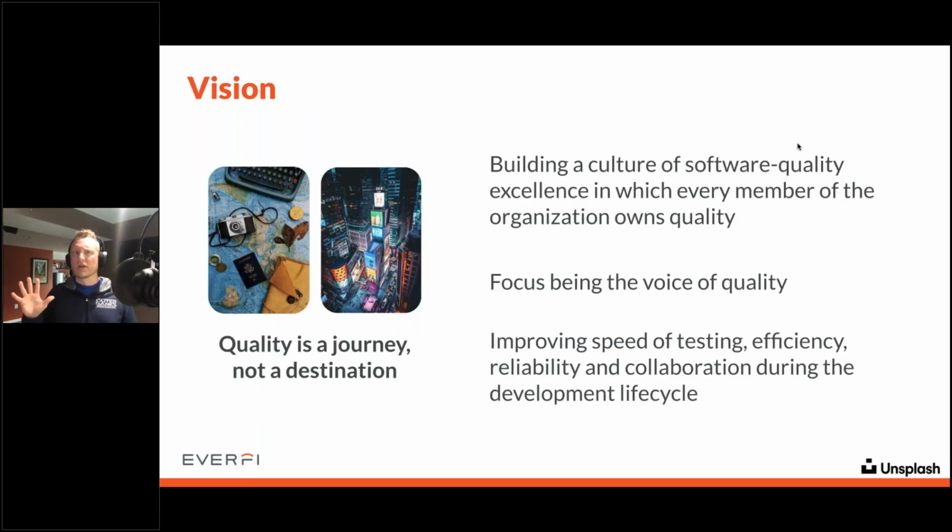Starting with the vision around building quality excellence, I think quality is really a journey. It's not a destination. You're going to continue to evolve, like everything we do from a technology standpoint. Things evolve every day, and quality is exactly the same way. You'll find new methods, new ways of doing things, or new tools, or you're building new tools. But one of the key factors is building a culture where everyone in the organization really owns quality. It's not just QA, it's not just developers, it's everybody at the company. If you can build that vision where everybody has some type of accountability or feels ownership, you're on the right path to building quality into your applications. It allows everybody to have that focus of being the voice of quality.